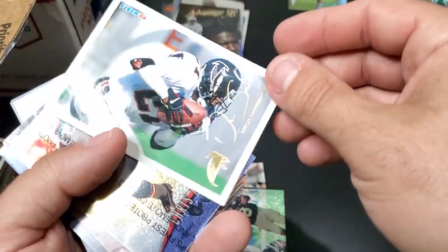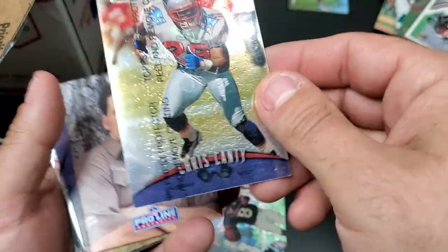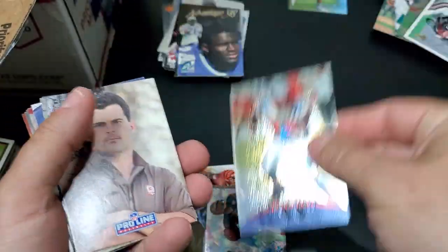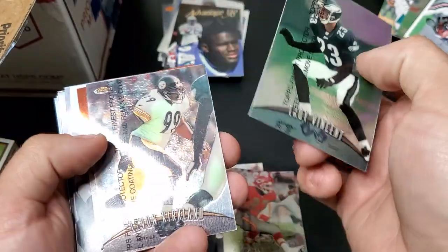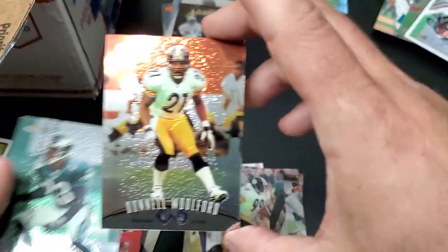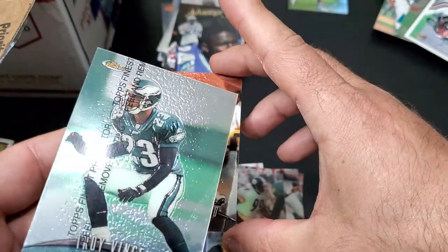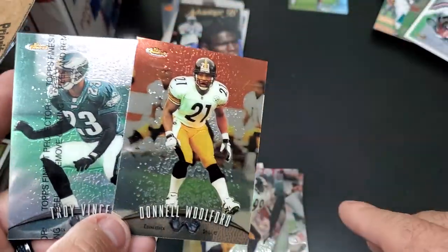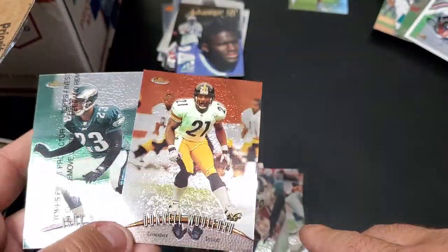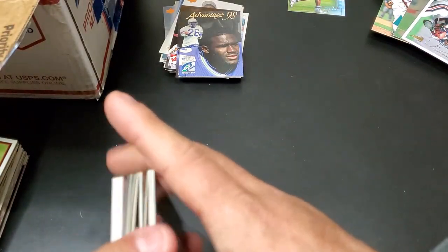Another Jeff Blake. We got Deion Sanders, Flair 94. Chris Canty. It's got the peel and remove still on it. Greg Hill, Chuck Smith, Troy Vincent, LaVon Kirkland. So see right there, that is what the card will look like without its protective shield on it, and this one still says remove protector coating, Topps protector. So it gives you a good idea of what the card looked like. Nice quality card. Proline? Nothing fancy, nothing good there, really. Let's keep going.